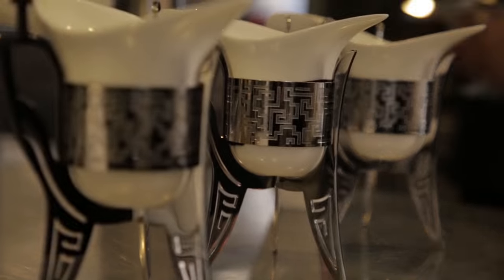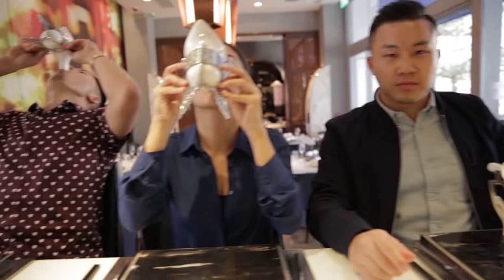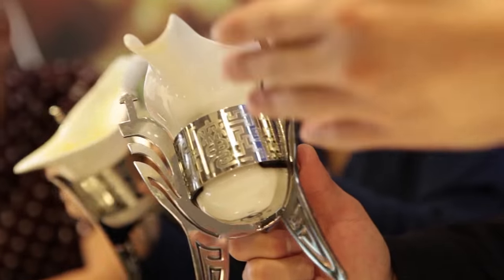So our chef designed it after ancient drawings of the Emperor's Cup. And the way you drink this is with two hands, that is Chinese culture. And you lean back and you look at the heavens when you drink your wine. I just drank Mao Tai from an Emperor's Cup. That is pretty Chinese. Bo Innovation keeping us Asian. It's more innovation than Apple.